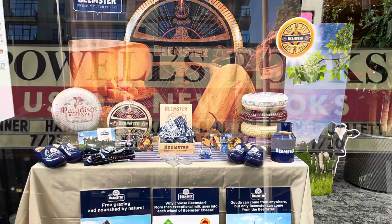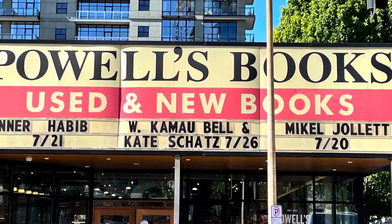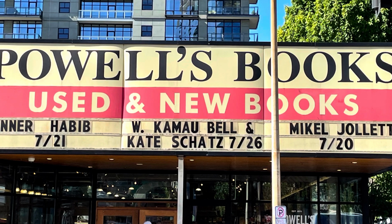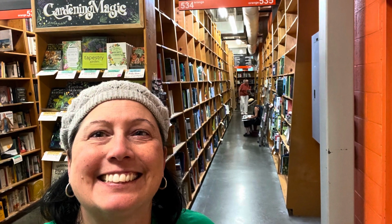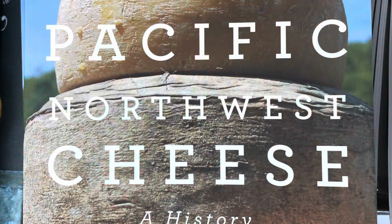I also was able to do some stuff in Portland. I went by Powell's Books, which is a great, big, huge bookstore, and that was fun. You can always find some cool things there. And I even picked up a book from the cheese conference on cheese in the Pacific Northwest.